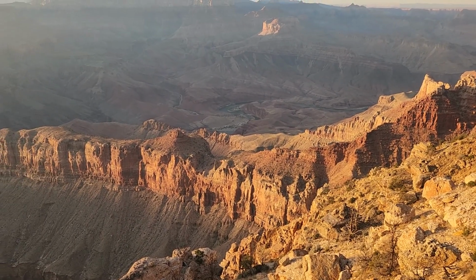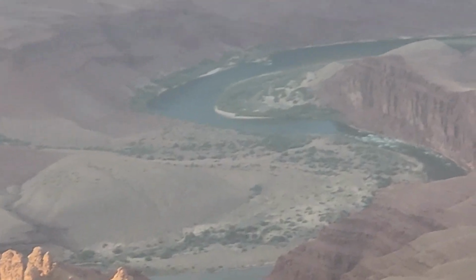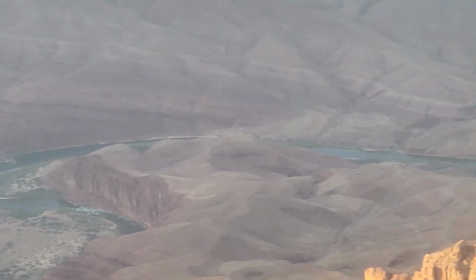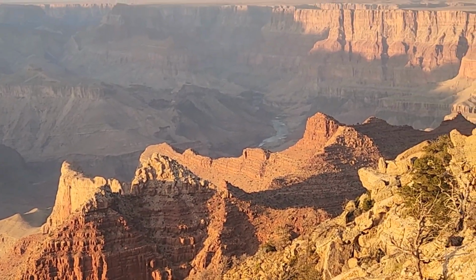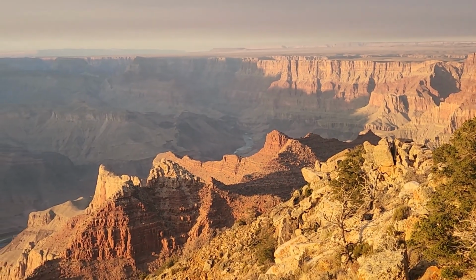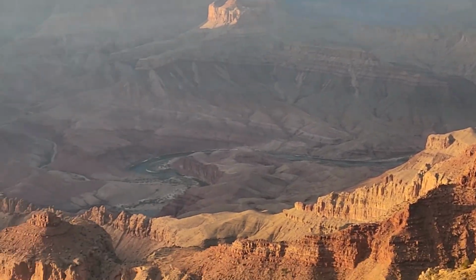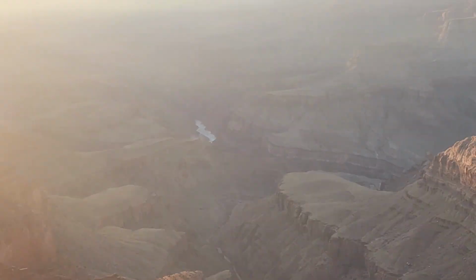I'm going to flip the camera around and zoom in on it for you. So here we go. You can see the Colorado River, how it snakes around through there. And then you can see it off in the distance as well as it heads back up towards Lake Powell. And down here you can see it, that little run right there.